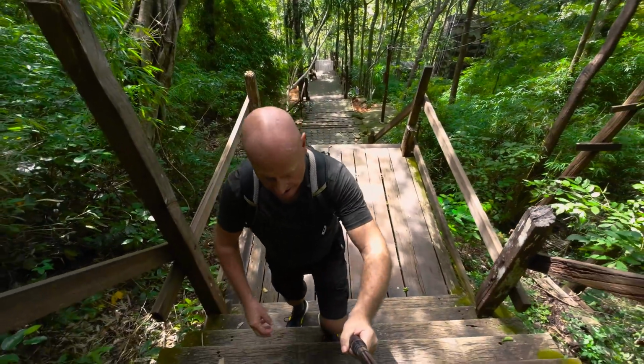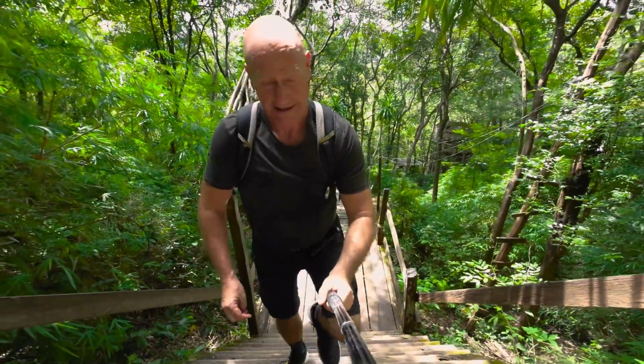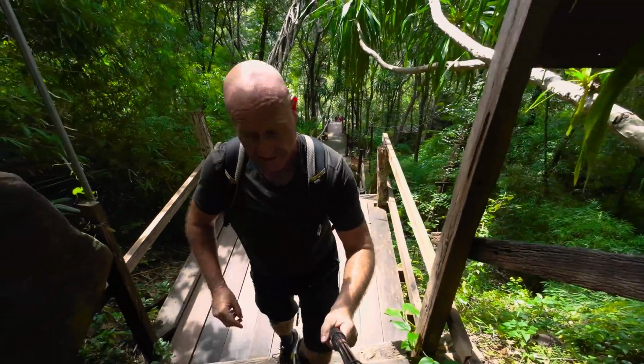Now these steps are definitely steep, but they're well maintained. But yeah, you're definitely going to break into a sweat coming up this section. But as I said earlier, they've got plenty of little rest spots, little places where you can sit down and have a rest.